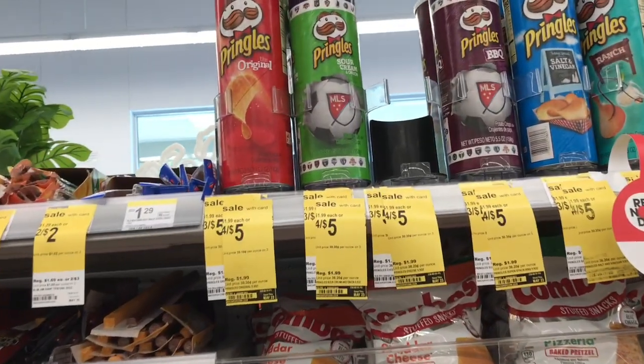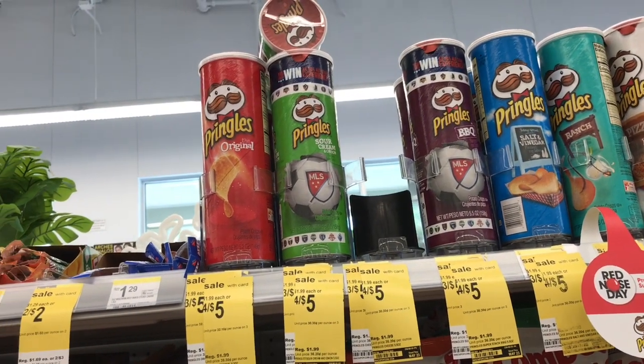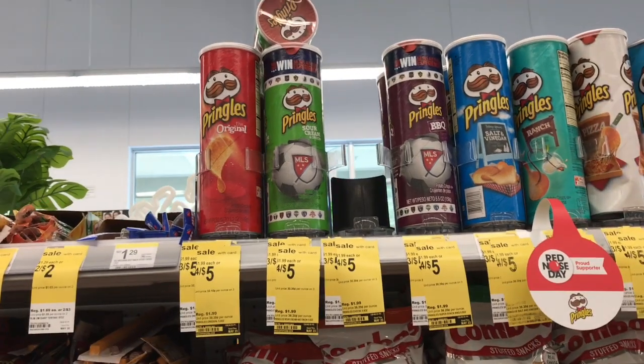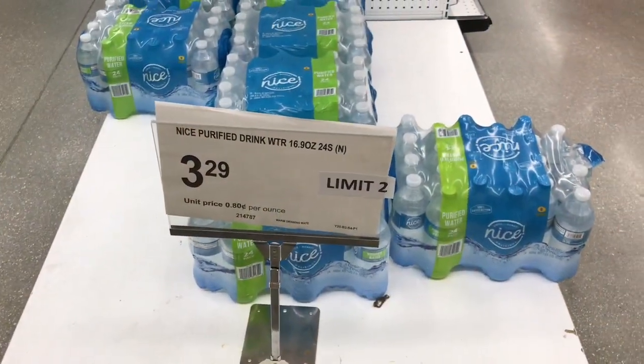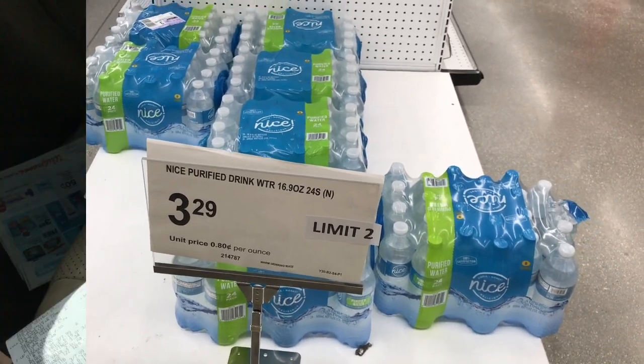The Pringles is four for $5. We do have a $1 digital coupon in our Walgreens app, so it'll be four for $4, or a dollar each. So I think that's a pretty good deal. Yeah, they also have the nice bottled water, the 24-pack, $3.29.